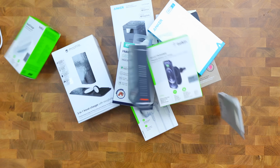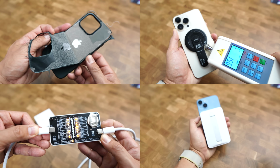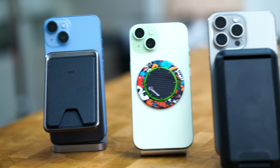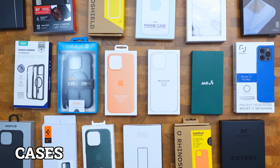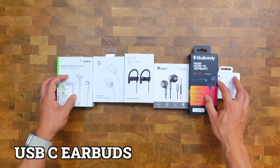So here's the thing, it's easy to get overwhelmed by the sheer number of iPhone accessories out there, eh? Now I've tested hundreds of normal and MagSafe accessories over the last year, and I finally feel like accessory companies have finally gotten it. Some of the MagSafe accessories that have come out in the last year have been absolutely killer. In this video, I'm going to tell you 1 to 2 of the best MagSafe wallets, multi-chargers, normal chargers, battery packs, cases, MagSafe phone grips, USB-C cables, screen protectors, car mounts, and USB-C earbuds.